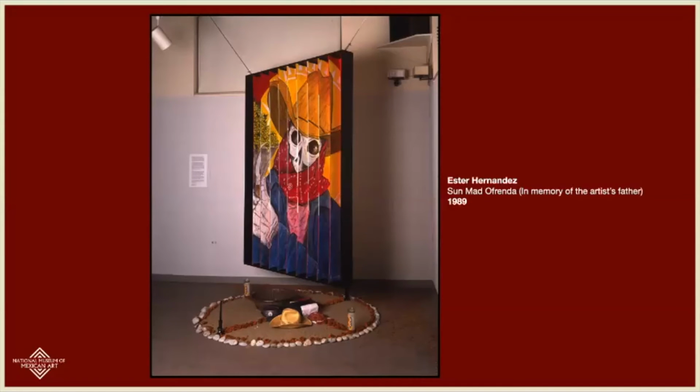Now, the bottom of this installation is an ofrenda, right? And you can see that it's in memory of the artist's father. But the ofrenda at the bottom includes some of the traditional elements of the Day of the Dead, such as objects that belong to the person or that we associated with the person's life. In this case, of course, the objects represent the life of a field worker.